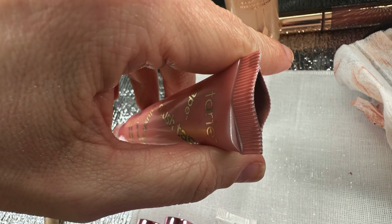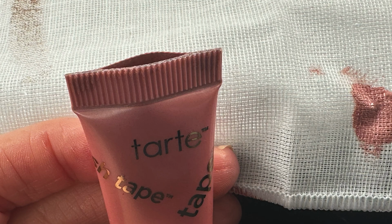And now we're gonna move on to the pink. And the pink, well, first of all, I'm gonna tell you one thing. Something happened with this one, and it happened before, and I couldn't understand why there was product everywhere. This split open. I got these at the end of 2022, so they obviously haven't been out very long, and it split open. I've never had that happen in any of them.